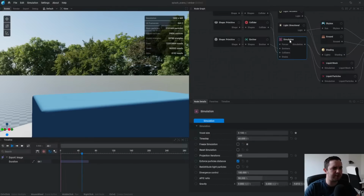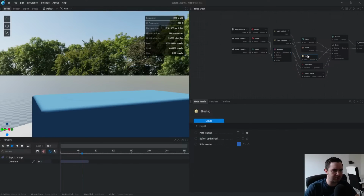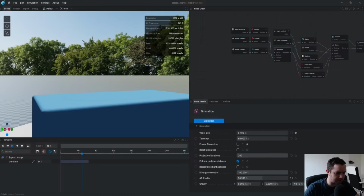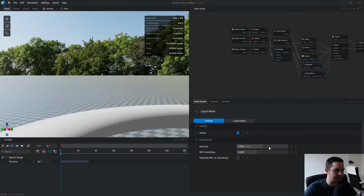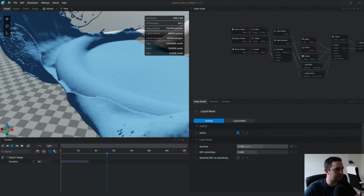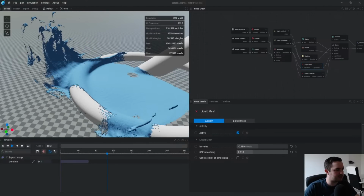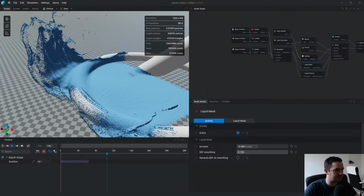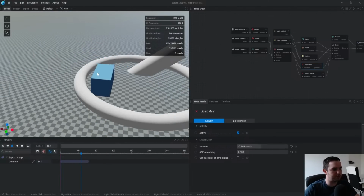For instance, if I choose, where is it? Is it in the shading node or sim node? For whatever reason, I can't see. Oh, it's in liquid mesh now. It got moved. So we can choose our mesh values, like how many voxels we want, and this is changing the mesh in real time here. We can also choose different smoothing values, etc. Pretty interesting to see that you can choose what you want to mesh.